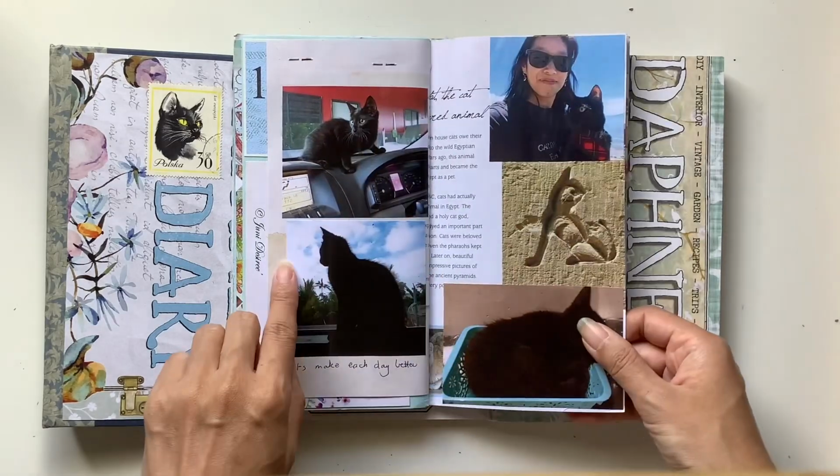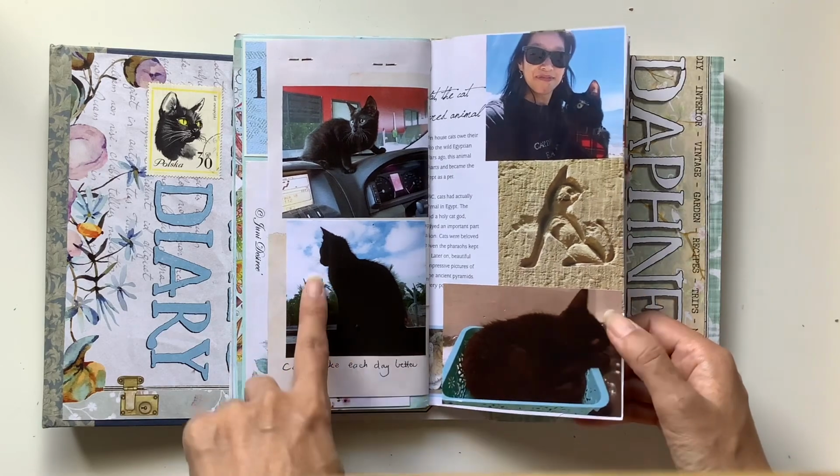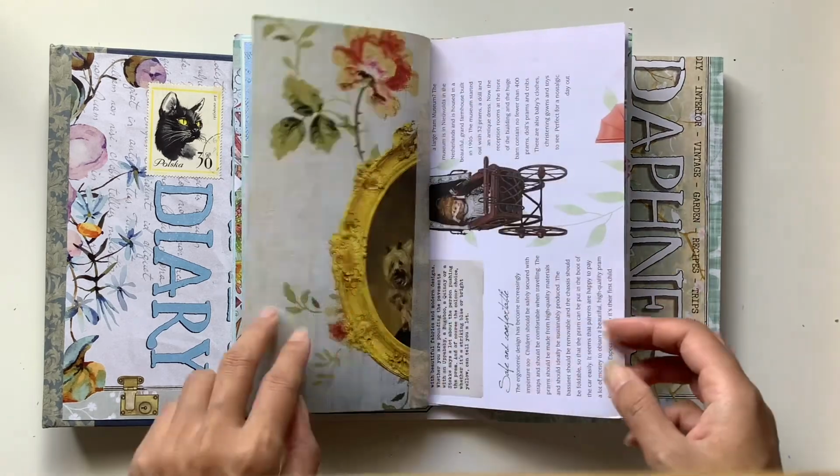Keanu, oh, that was when he was little. My little kitten. He was so fluffy back then. So fluffy. So cute.